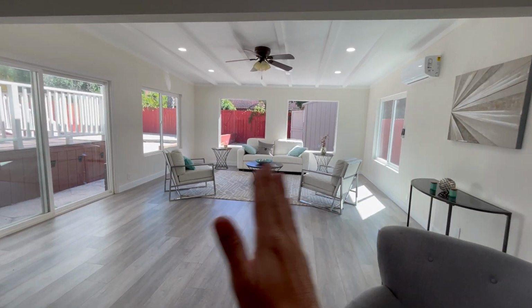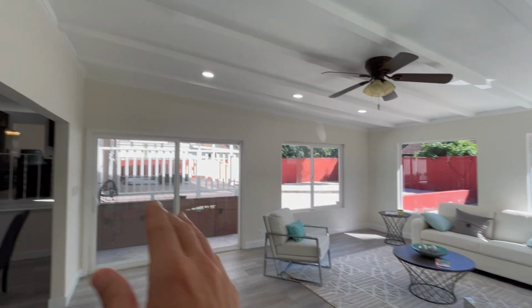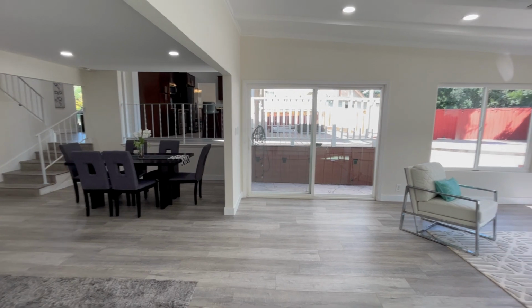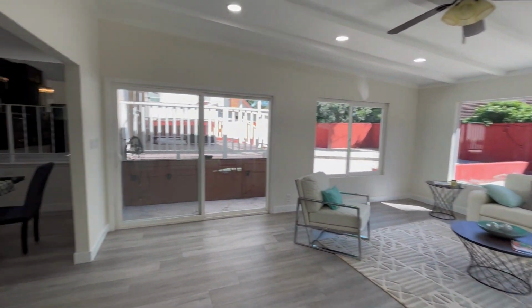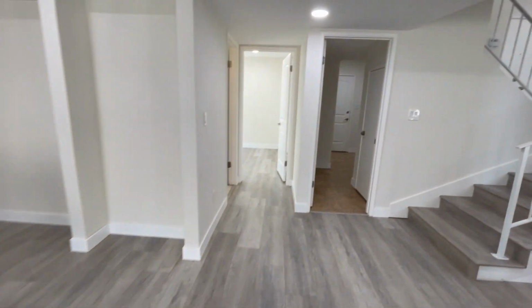all this that could be turned into so much. It could be a game room, it could be what it's staged as right now, a big living area. See the way the ceiling is right here. This wall was the exterior wall at one time, but I believe this is an enclosed patio. But notice these floors too, a nice luxury vinyl, waterproof vinyl here, and the taller baseboards.